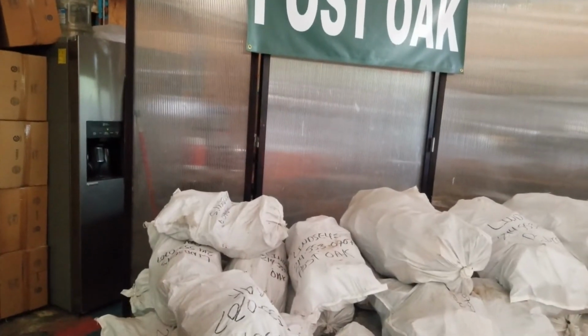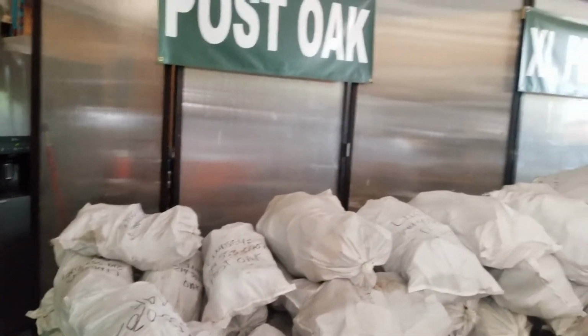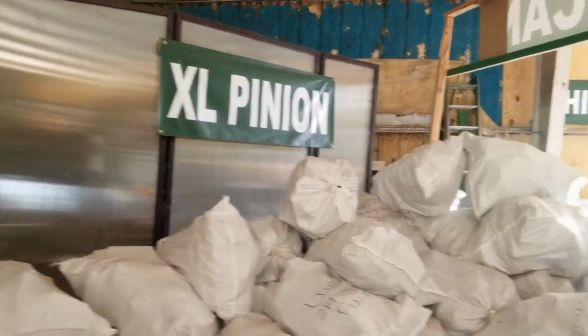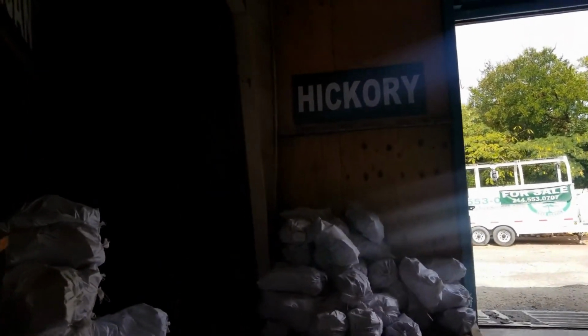All of our cooking woods are all $25. Okay. So the pinyon is $25 or $65. So the big bag is the $65. Otherwise, everything else is $25. And then y'all got the hickory, and the hickory comes brought in, or the mesquite comes brought in?